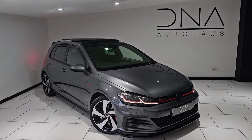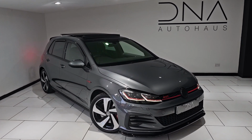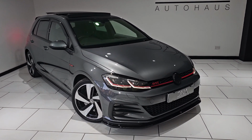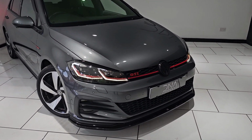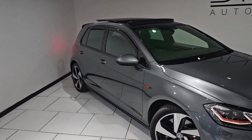We're here to present to you this 67 plate Volkswagen Golf GTI Performance. Finished in Indium grey, this car comes with a high factory specification but also benefits from some cosmetic upgrades. Those including a Maxton design splitter kit, which includes a gloss black front splitter, side skirts, gloss black rear spoiler and a gloss black rear diffuser.